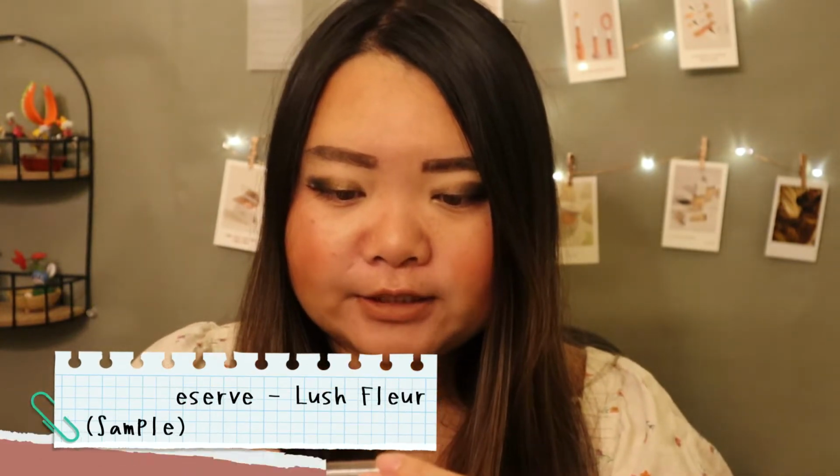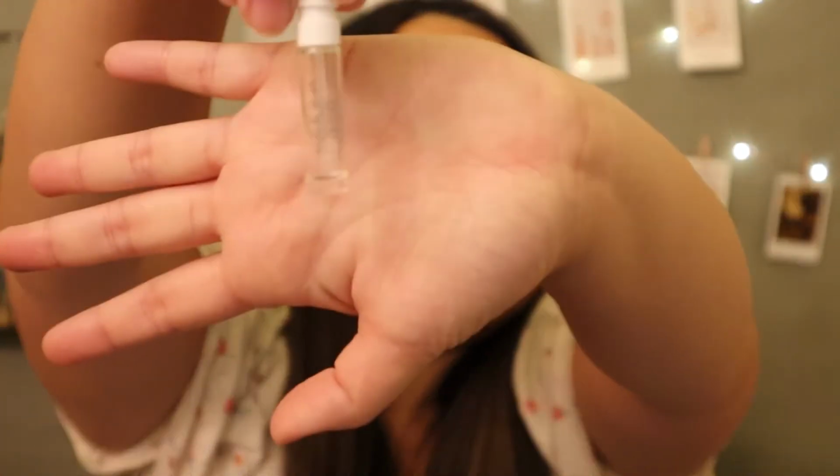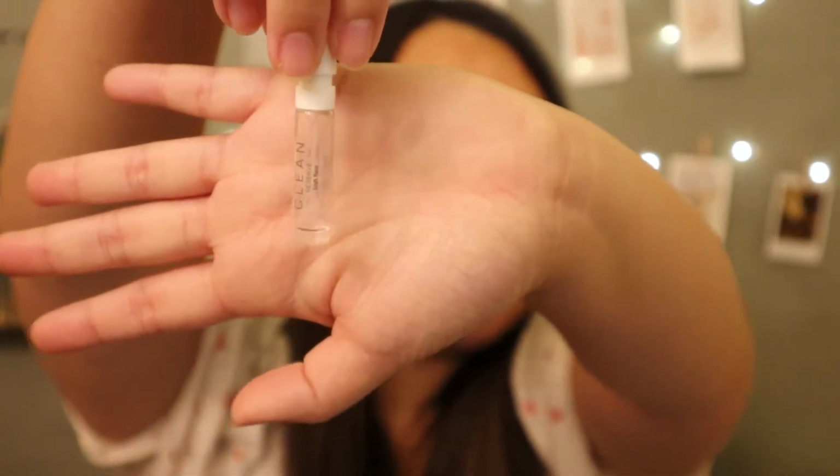Moving on to skincare, the first thing I have is this perfume sample. This is the Clean Reserve Lush Fleur. I did get the big bottle of it for half off for my birthday. I treated myself to it, and it was all because of this little sample. There's still a little bit at the bottom, but it's not coming out, so I'm counting it as an empty. This is not counting for anything though.